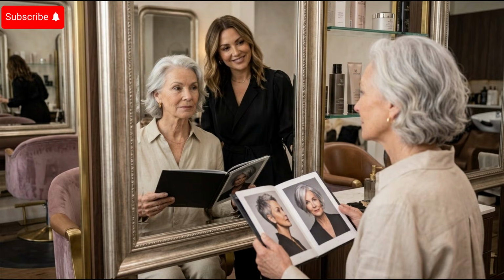This cut also embraces gray and silver particularly well, since the layers catch the light and bring out natural dimension in the color, rather than letting it sit flat. If you still color your hair, it works just as well, especially paired with soft lowlights that add depth without demanding upkeep. But the next cut on this list asks for something a little braver.